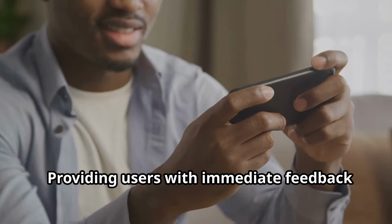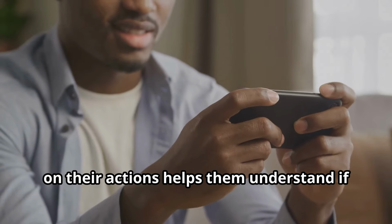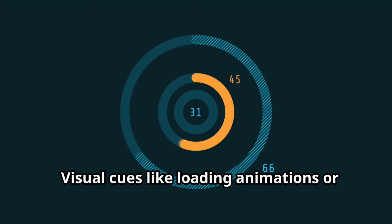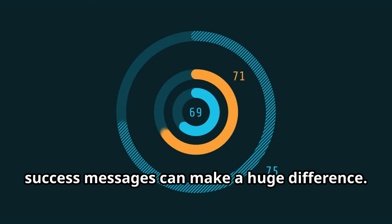Don't forget about feedback. Providing users with immediate feedback on their actions helps them understand if they're on the right track. Visual cues like loading animations or success messages can make a huge difference.